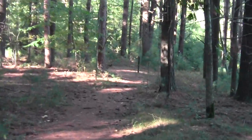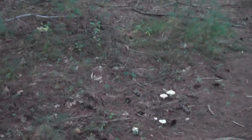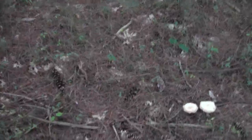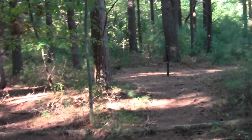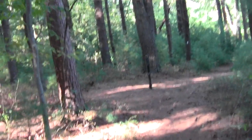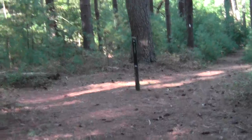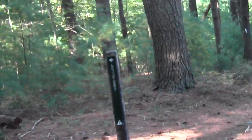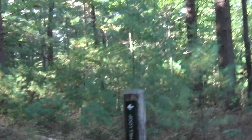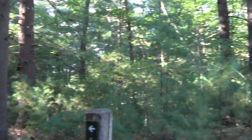Another little, our last little Audubon trail marker. There's a mushroom bunch I spotted earlier and duly vacuumed into my camera. And what pray tell would this be? Oh yeah, that's the continuation of the Hobbs Hill Loop, should you choose to follow it.